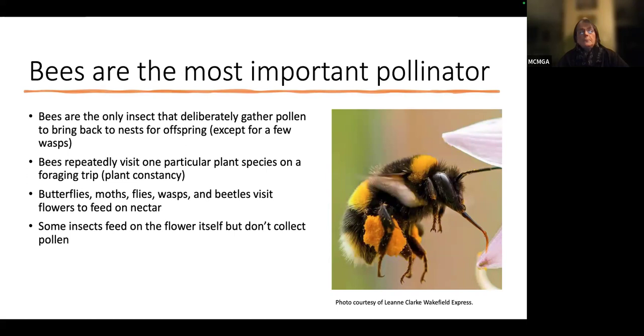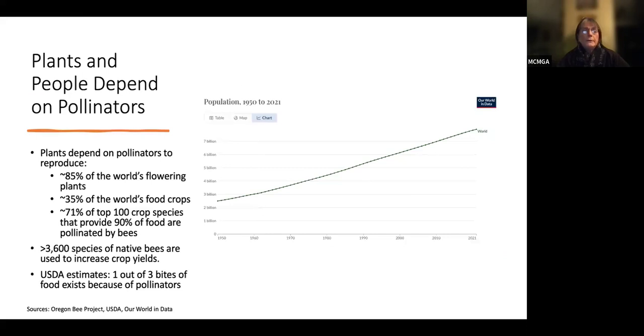Butterflies, moths, flies, wasps, and beetles also visit flowers, but they're feeding on the nectar. They're not intentionally collecting pollen, nor are their bodies formed so that they collect the pollen like bees are. And some insects will feed on the flower, on the leaves associated with those flowers, but they don't collect the pollen. So even though you might see a critter on a flower, they aren't necessarily pollinating it. Bees are the main and most important pollinators.